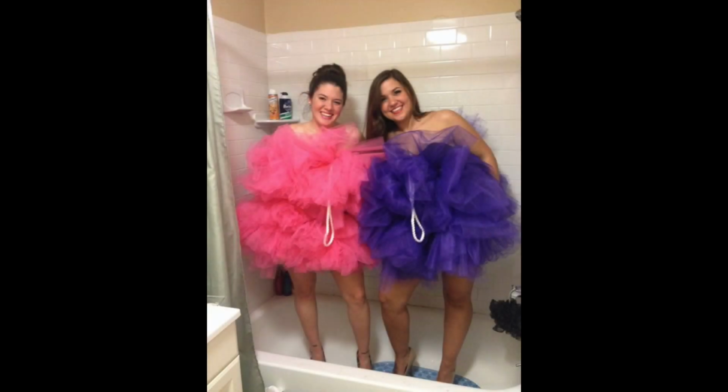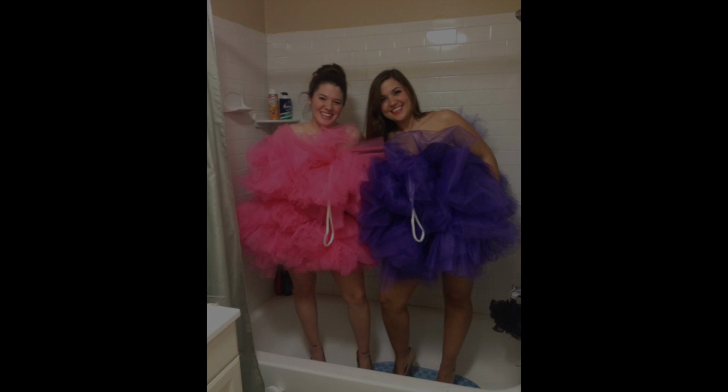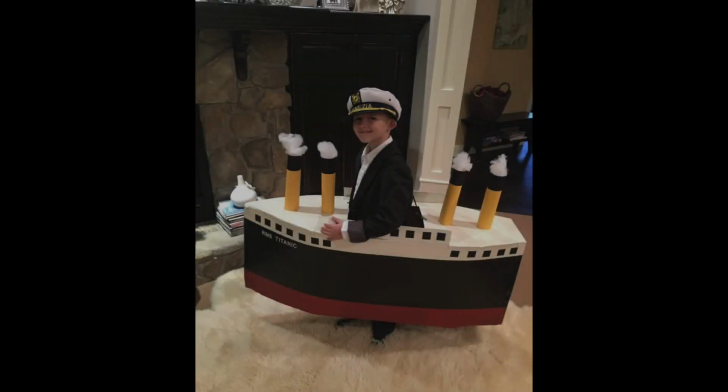Who ever thought of doing the scrunch bath scrubbers for costumes? Did an awesome job. Love that pink and blue. This is cool for a costume. Check out this Titanic costume. Very, very cool. I just hope there's no iceberg nearby.